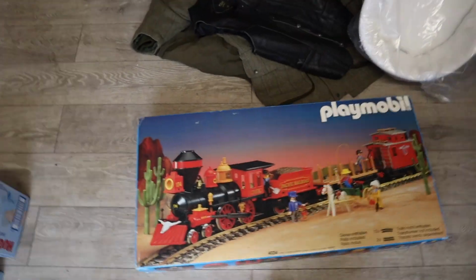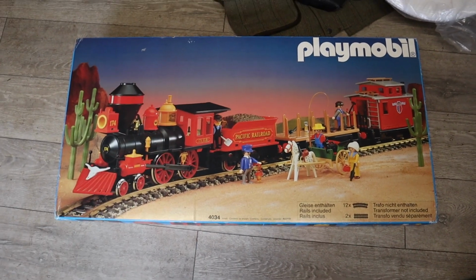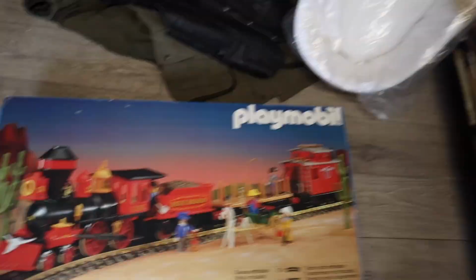He was house clearance. He said the guys he was working with almost threw them out when they were clearing the loft in the house. He went, no, don't chuck that out. He said someone might want to buy that. So yeah, very, very happy. So if you see this set, buy it, obviously. But if you see the empty box, also buy it.